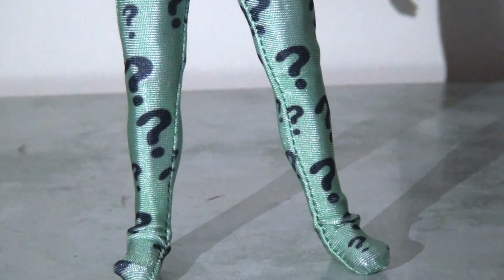There's no shoes this time around, but thankfully there are no problems with him standing. He stands freely on his own without any issues of wobbling or falling over, so this is really effective, and quite nice that he actually looks a little bit different from the others in the line as well.